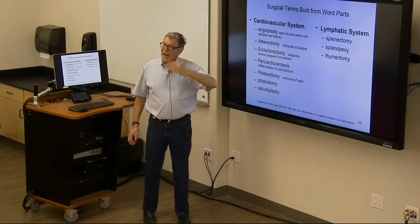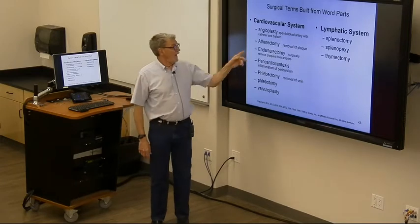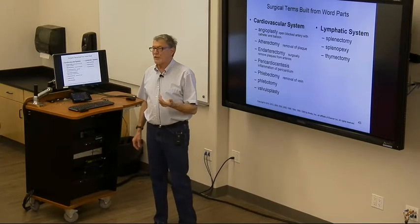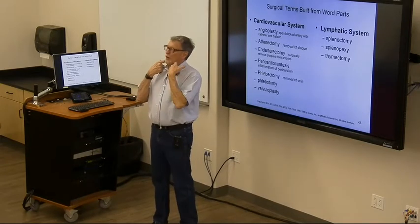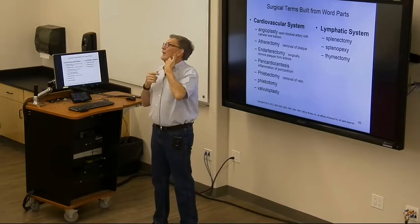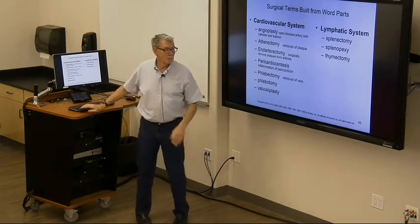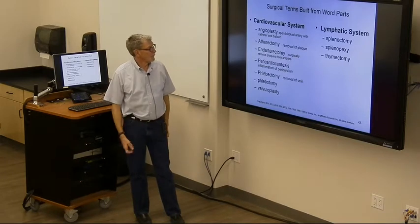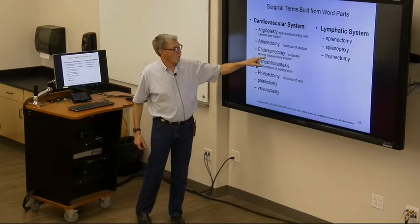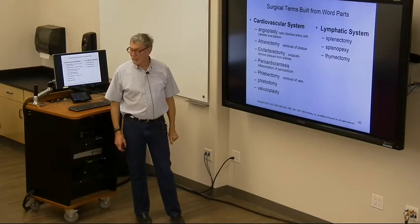Atherectomy. Remember, atherosclerosis is hardening due to buildup of plaques. Atherectomy would be taking a plaque out. One of the main places they do that is your carotid arteries. Older people get atherosclerosis in their carotid arteries going to their brain. And they cut it open and scrape it out and sew it back up so that blood can go through there again. Endarterectomy, inside the artery cut. Removing plaques from arteries.